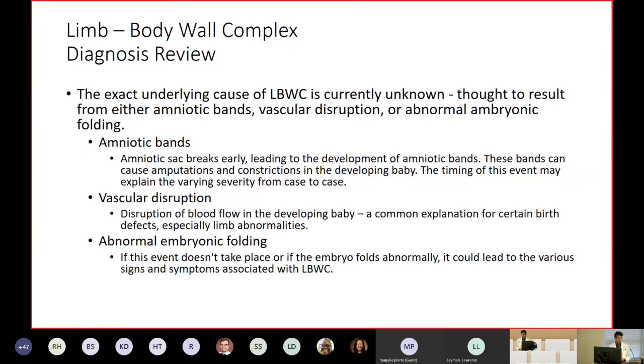Vascular disruption, which would be a disruption of the blood flow to the developing baby, is a common explanation for certain birth defects, especially limb abnormalities. And then the last theory is abnormal embryonic folding. If this event doesn't take place, or if the embryo folds abnormally, it could lead to the various signs or symptoms associated with limb-body wall complex, but at this point we don't have a perfect explanation.